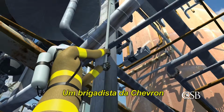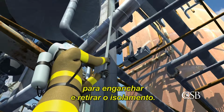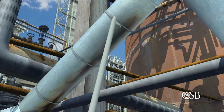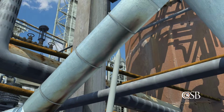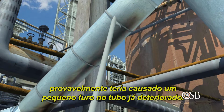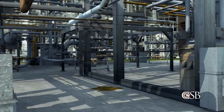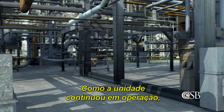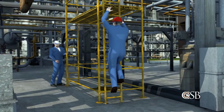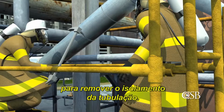A Chevron firefighter tried using a pike pole to hook and pull away the insulation, but this poking action was deemed too dangerous because it was moving the pipe. The CSB later found that the tip of the pike likely caused a small puncture in the already thinned pipe. As the unit continued to operate, workers assembled scaffolding directly beneath the leaking pipe. 2 firefighters then used a hook to remove the insulation from the pipe.